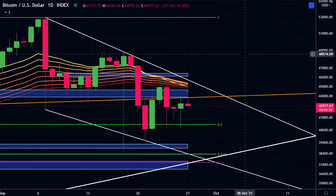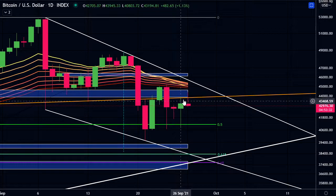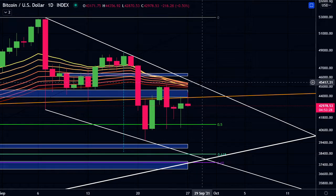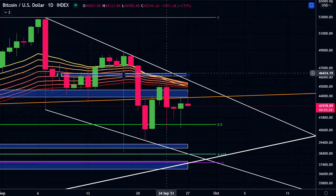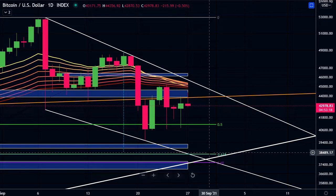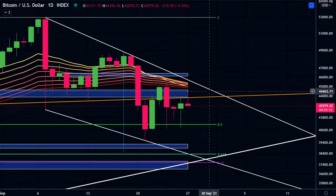So I think that's about all. There was a lot of information there. And as I said, I won't be entering a trade unless we break above this daily EMA ribbon and this falling wedge pattern, or if we do come down to this golden pocket area, I would look to go long also. But we're going to have to wait a couple of days and see how this does play out.